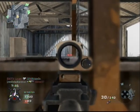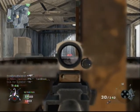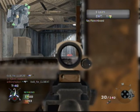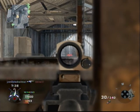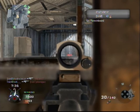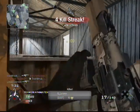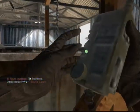Oh, here's a nice little technique. What you do is you line yourself up on the left bar, completely blocking the right side. This will allow you to see people coming up the stairs, but not give up your line of sight. They'll be completely blinded when they come up the stairs. Yeah, no idea I was there.